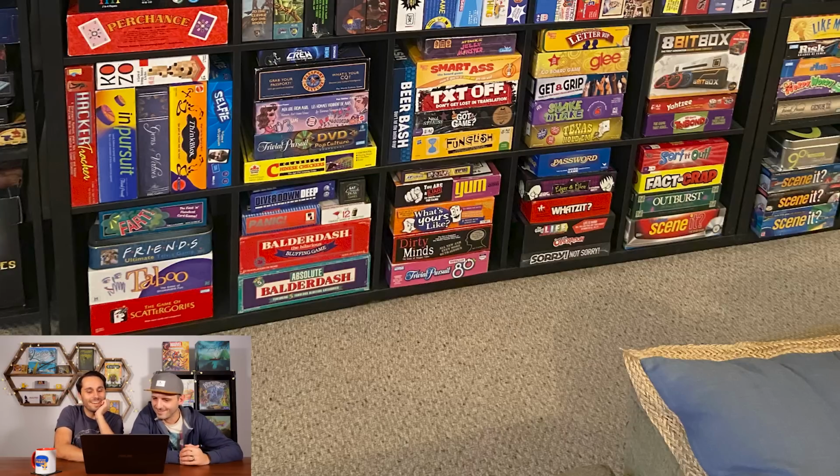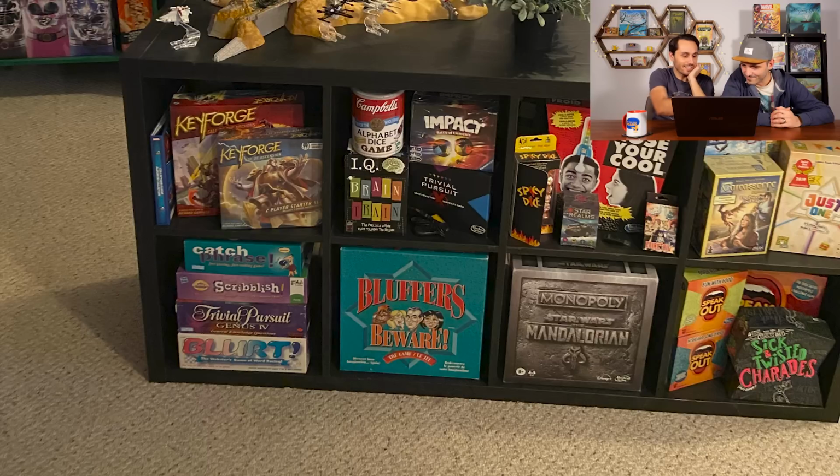True, yeah. So there's a few more here. He's got Keyforge. Nice. Thought you'd be pretty happy about that. Keyforge. This is the other side of the chess one. Yeah. He's got Star Wars Mandalorian Monopoly too, which I didn't know was a thing. Speak Out I've heard of. Yeah, more of these party-esque games.